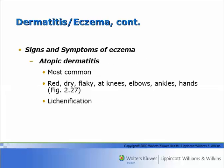So the most common type of dermatitis is this atopic dermatitis, and it's on page 201 in your textbook. It's a chronic inflammatory skin disease, the most common type of eczema, frequently already present during the first year of life, and affects more than 10% of children.